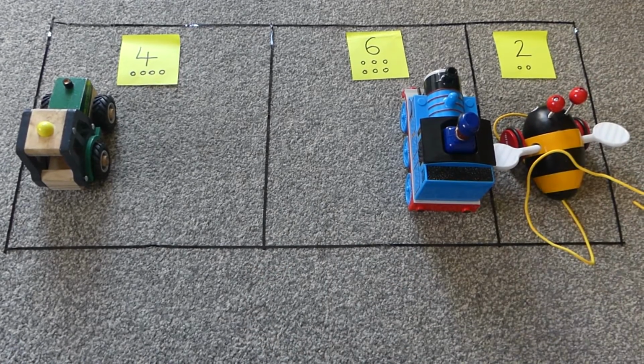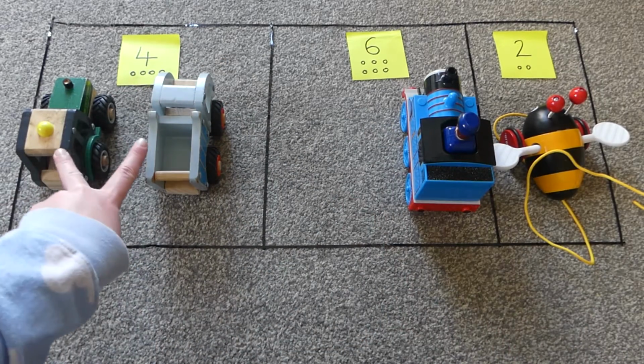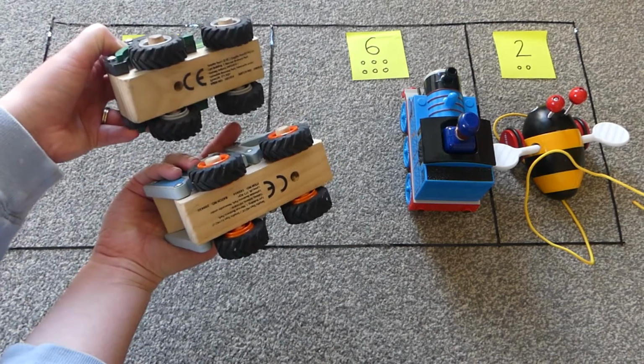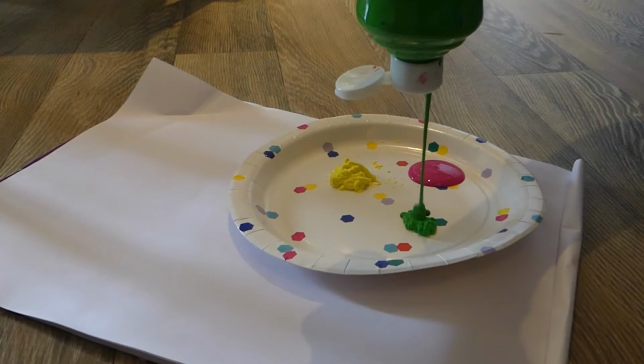Now here we have another vehicle that has 4 wheels, so we've put it with the number 4, but we can also use this opportunity to compare the two to see that they are the same, they both have 4. Talking of 4, activity number 4 is an art activity. Here we're going to be painting some tracks with our car wheels.